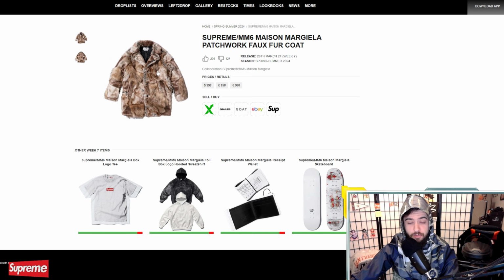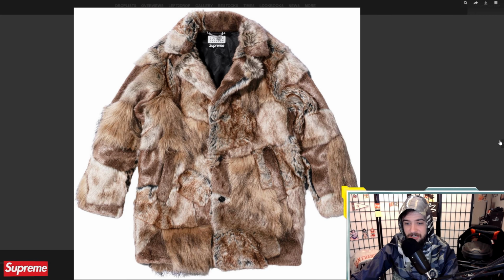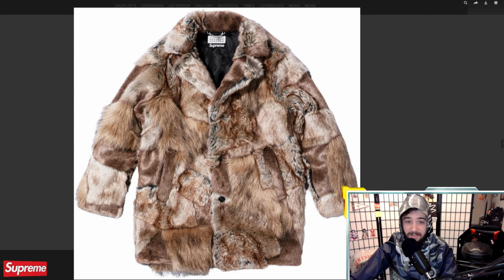Faux fur patchwork coat, 988 bucks. This does have a fair amount of dislikes on it. I do still think it'll sell out and eventually be a very expensive Supreme piece. The reason they don't do a lot of even faux fur items is that it's that high level, and I think this does cater to that upper echelon audience, people that really do love merch. All it takes is one celebrity to wear this thing, guys, and the price will absolutely go nuts.